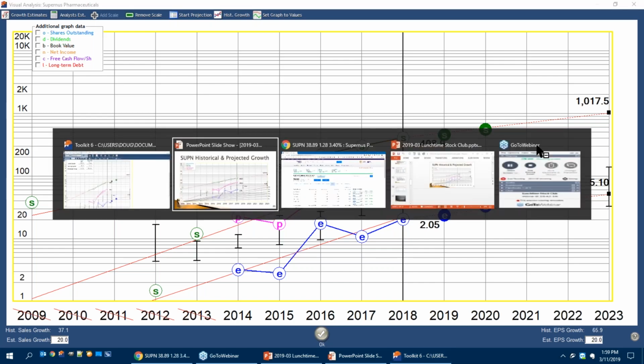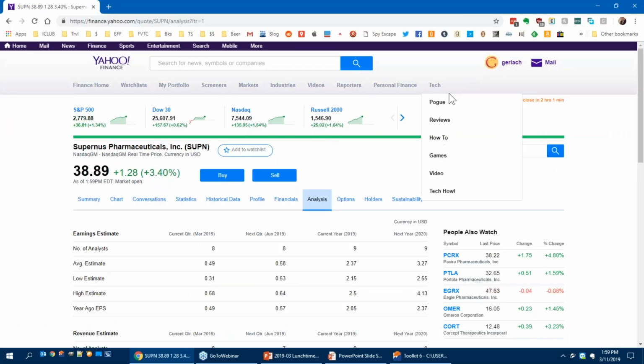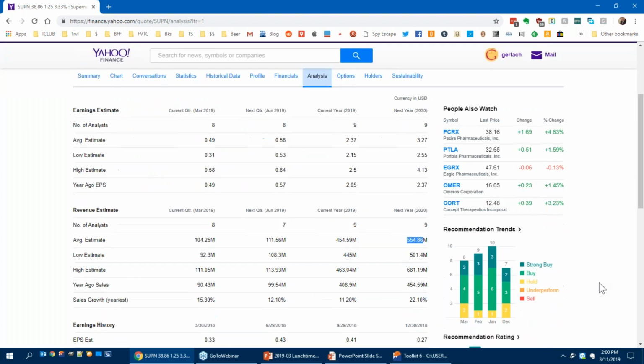If I flip over and we take a look at the analyst estimates as aggregated on Yahoo Finance, it's got good coverage. There are 9 analysts covering it over the next 2 years, and those estimates for 2019 range from 205 to 250. For 2020, the estimates range from 237 to 413, with that average estimate being 327. So there's some analysts that are a lot more optimistic, and there are some analysts that are a little more pessimistic.